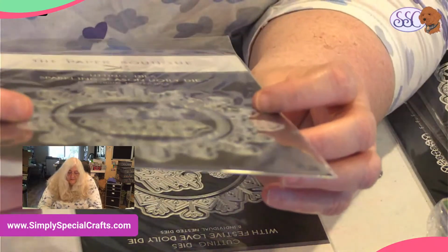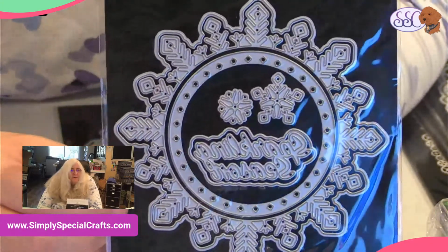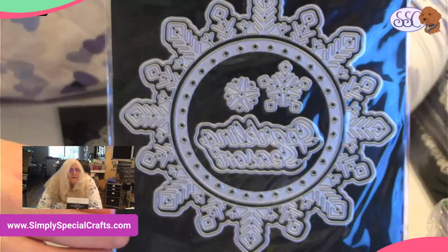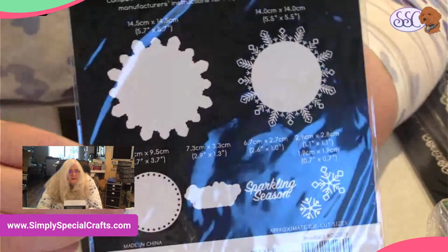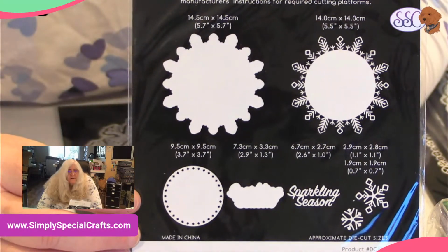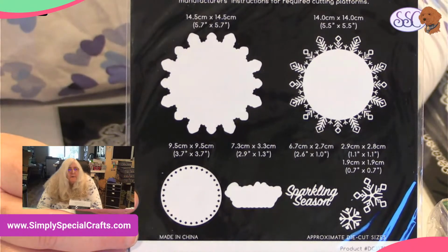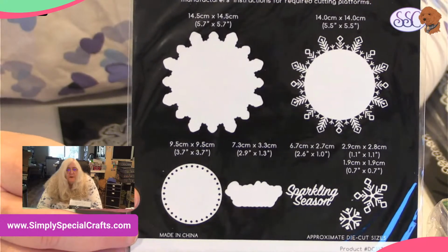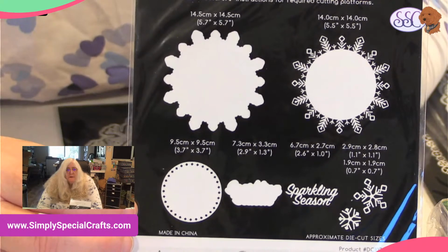This one, the Sparkling Season Doily Die. This one is supposed to represent snowflakes. So these are going to have to go on a 6x6 card because it's 5.7 inches wide on the shadow, or 5.5 on the detail die.